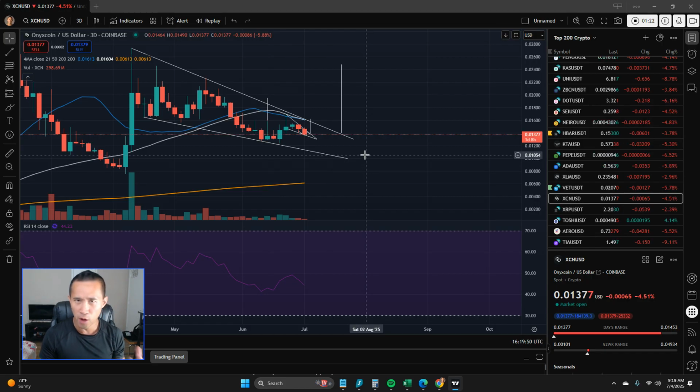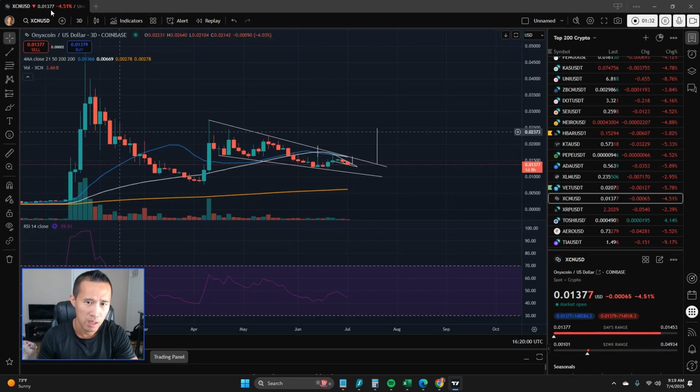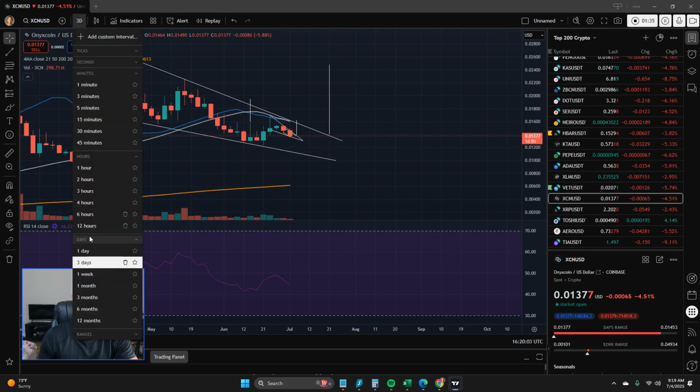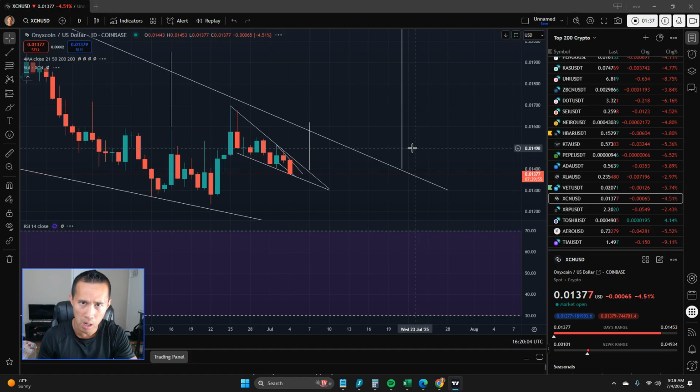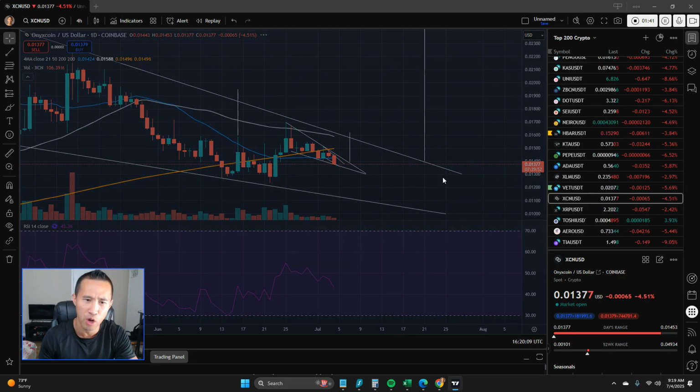Now, this pattern, falling wedge pattern, usually tends to break to the upside, okay? However, always gotta acknowledge the downside risk. Let's take a look into a shorter time frame and see if I can get any more clarity on what's happening with Onyxcoin. 4-hour time frame.